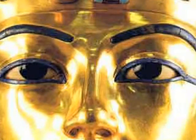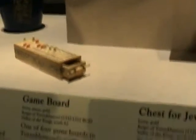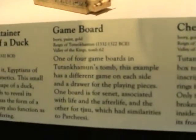It's a small game. It's maybe the version of 3,000 years ago of a Game Boy or Xbox or something like that. The pieces on top, they moved around those little squares, and when he was done playing, he'd take those little pieces and put them in the drawer, flip it over, and there was another game to play.